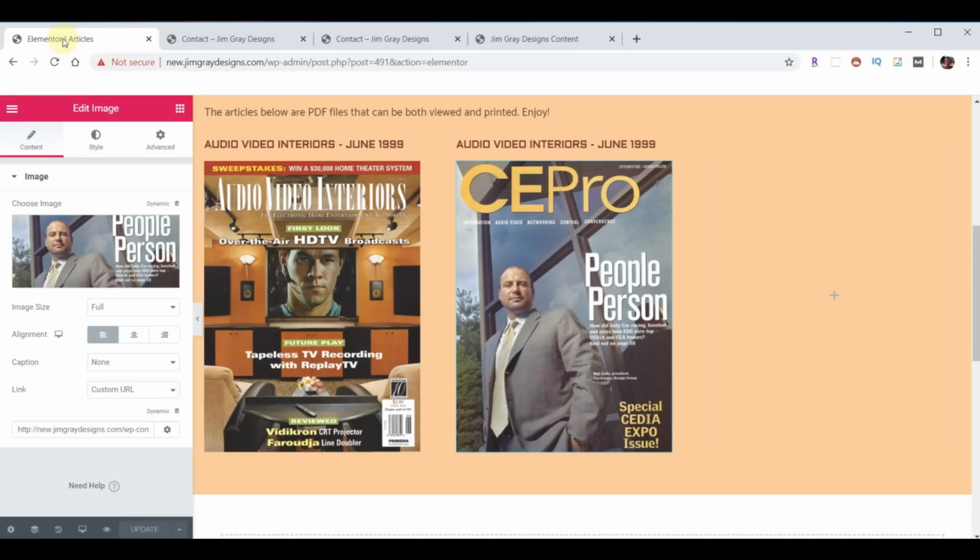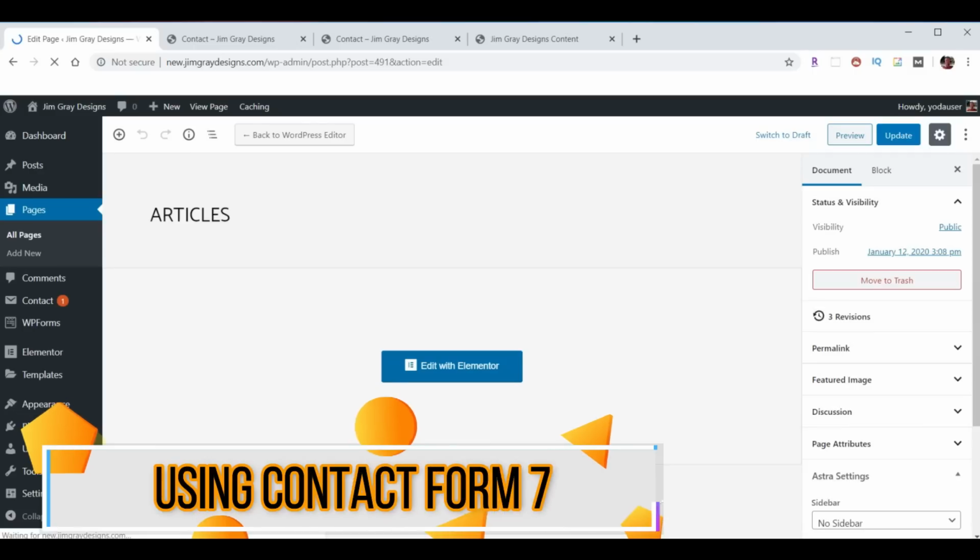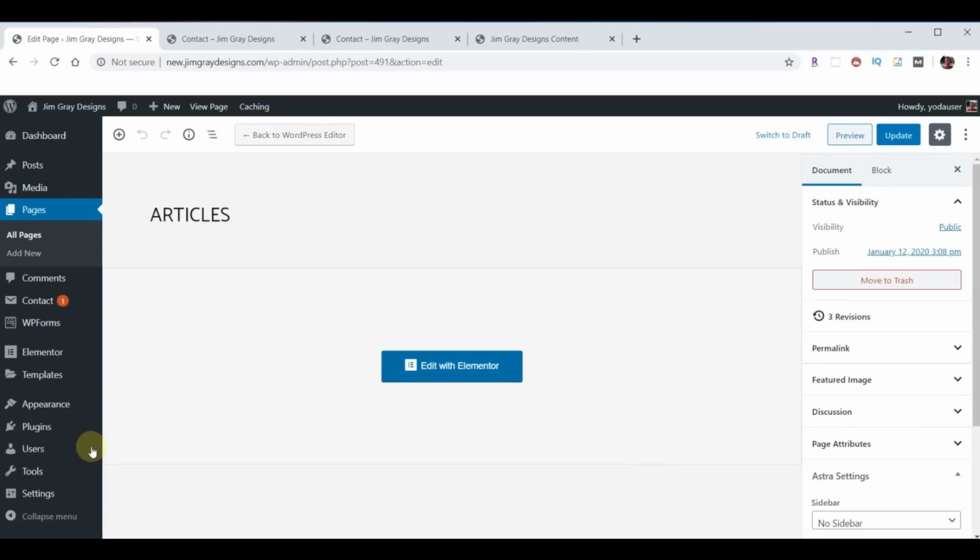Let's go back to Elementor. Let's go back to the dashboard. Forms actually have 2 parts. When you're on the internet and you go to a website, you type in a form. You're entering the information into a form. When you submit that form, there's also a form on the server that collects that information and sends the email out. We're going to work on the form that sends the email out first.